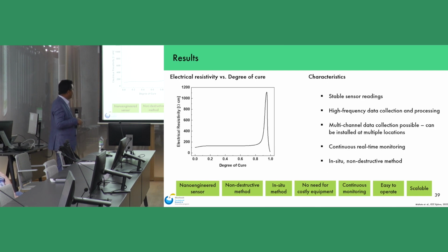It's a non-destructive method. It's an in situ method. There is no need for costly equipment because we are just measuring electrical resistivity or electrical resistance. It's a continuous monitoring process, and it's easy to operate and very scalable. It also gives the possibility to collect high frequency data and process it. We can also use this technology for multiple locations, because sometimes when a composite structure is very big, measuring the degree of cure at several locations is desired. So this can be used for such applications as well.